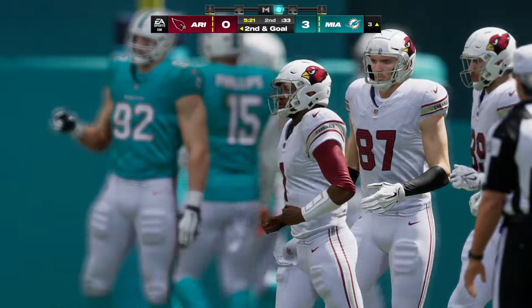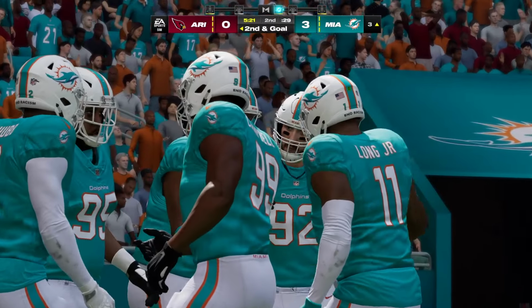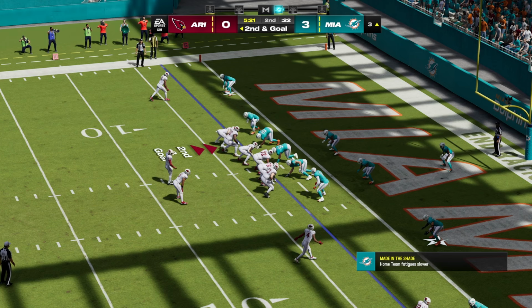Surprised that wasn't a run? I am, and you know I'm old school. I want to run the ball on first down in this situation because second down, that gives me an option of running play action and maybe throwing it. They'll go again from the 3 here on second and goal.